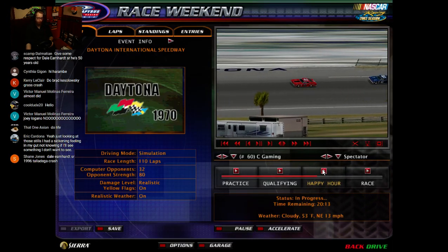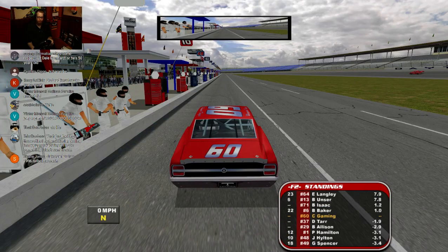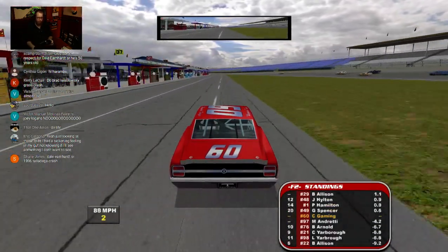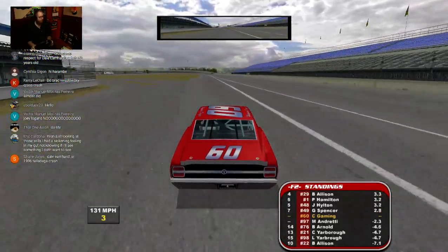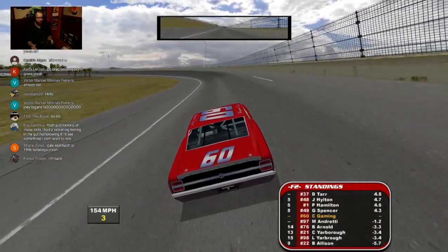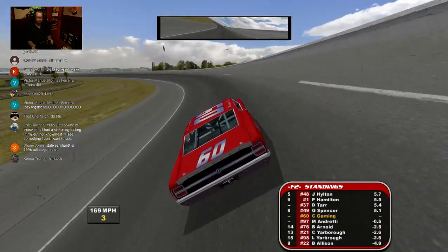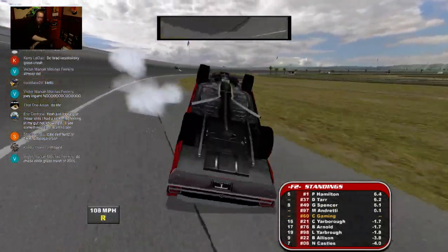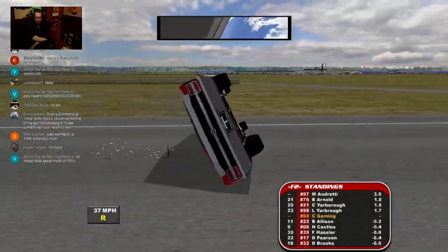I'm going to restart the session to get rid of all the tire marks. Maybe I need to try it a little bit higher up in the track, so when I downshift, I have more of a chance of staying right on the apron as opposed to going down onto the infield. I got one of the Andrettis right behind me. Come on. Alright, that's closer to what I was looking for.